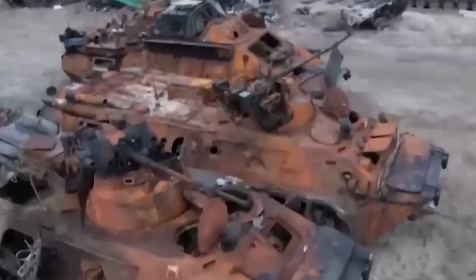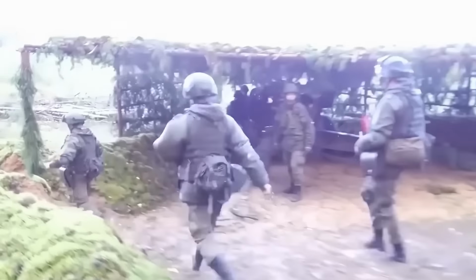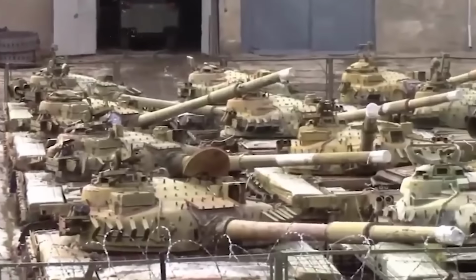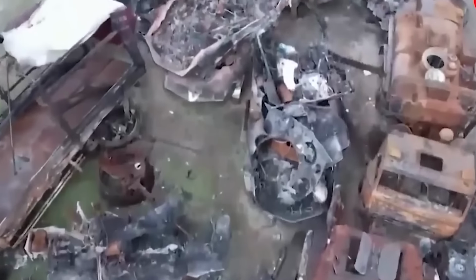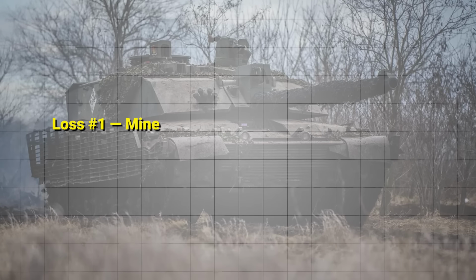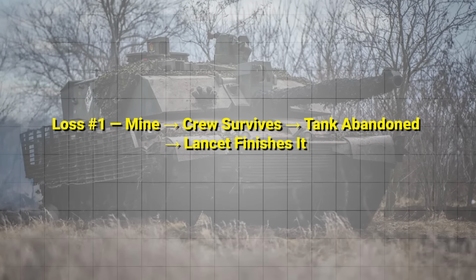So let's put the myths to bed and talk about the real losses. Factually, brutally, without polish. The Challenger 2 has been hit, damaged, destroyed, and filmed burning. But every loss tells the same story. Circumstances killed these tanks, not Russian armor superiority. Loss number 1: mine, crew survives, tank abandoned, Lancet finishes it.